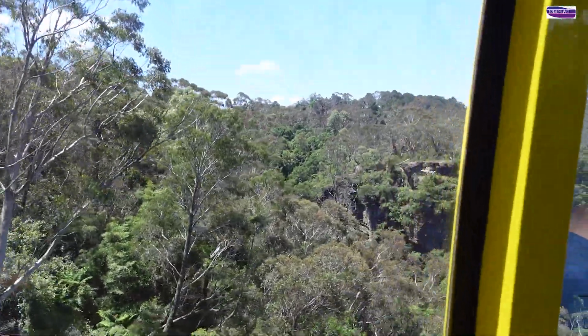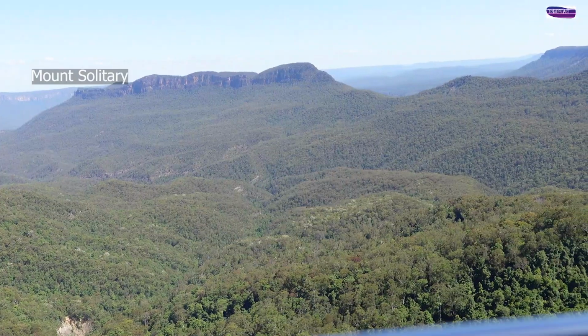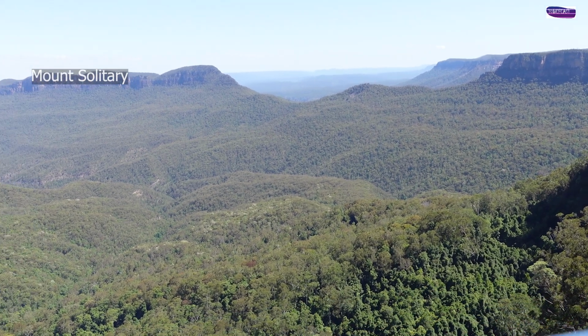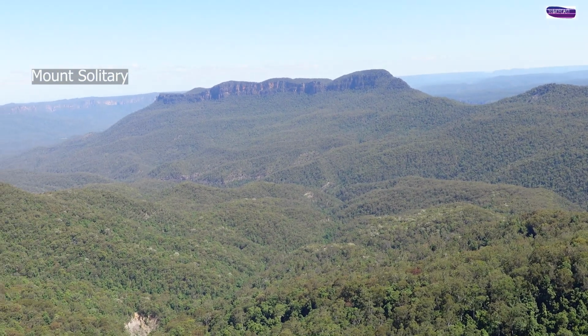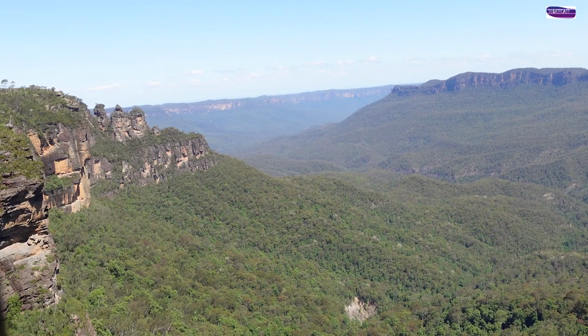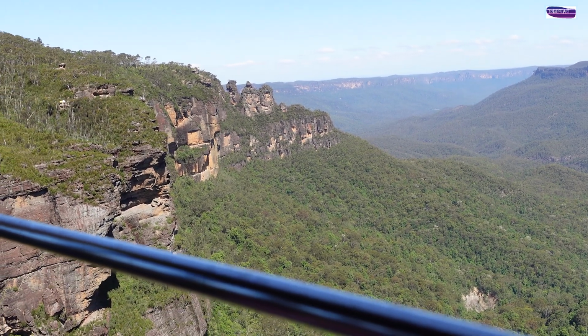Now on the right hand side of the cabin, we have that large flat tabletop mountain over there. That's called Mount Solitary. It's about 6 kilometers away from us right now. And if anyone heard of the bushfires we had in 2019, that's where they were, on top of Mount Solitary there, all behind it in that valley as well.